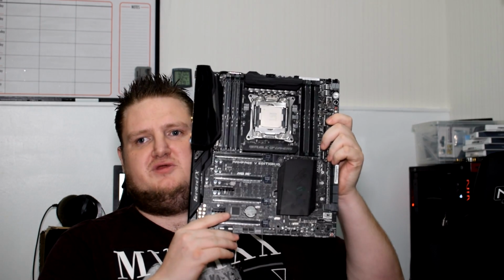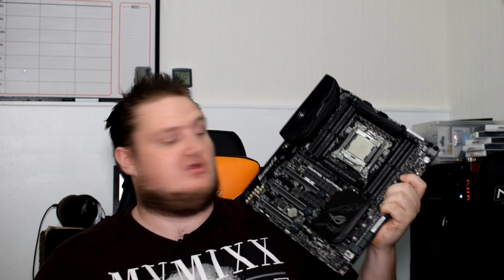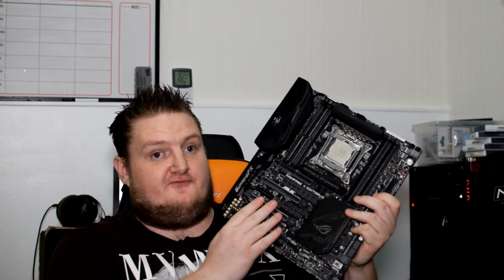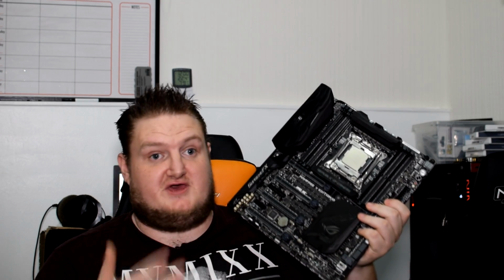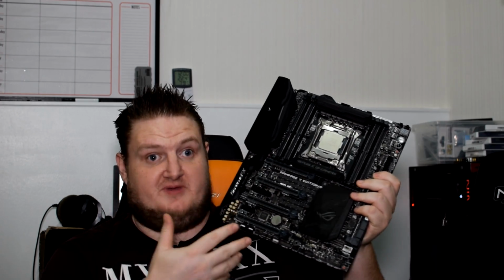You've got M2 support. It comes with full RGB lighting, and obviously we're going to be taking a look at that a little bit later on. But this particular board is very good looking. It's one of the best looking boards on the X99 platform, and there are quite a lot of good looking boards.